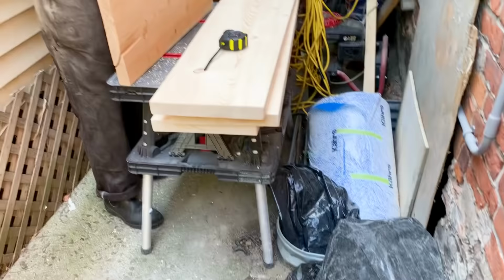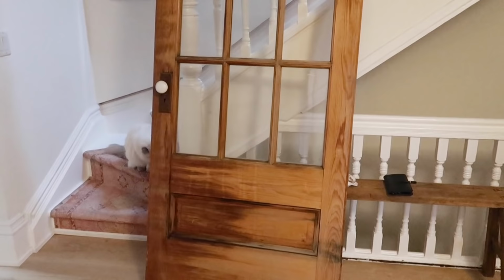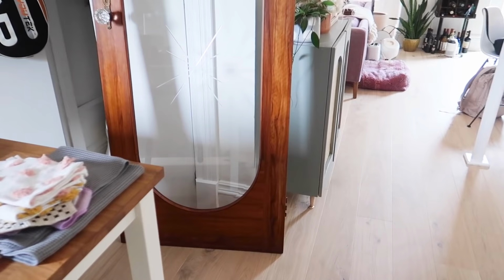Hi friends, it is Friday. What a crazy week. So I ended up selling the last door you guys saw on Facebook Marketplace. I'm so glad I did because I had a vision of a door with an arch in it. I didn't really know how that was gonna work, but yesterday I found this door. It's upside down, but I found this door on Facebook Marketplace for $100 and it's just absolutely stunning.